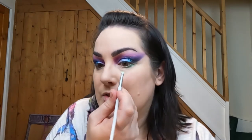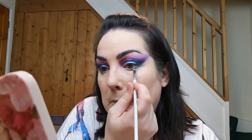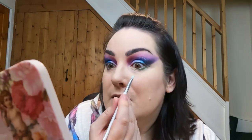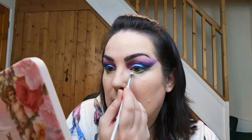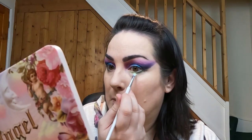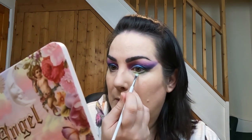And then I am going to go into Magical for the inner part of my lower lash line. I think this is going to look absolutely stunning. So I'm just going to try and do it so that you can see better. Look at that. That is gorgeous. Look at that green. Oh, okay, yeah, that looks stunning. I'm just gonna pop a bit more on.